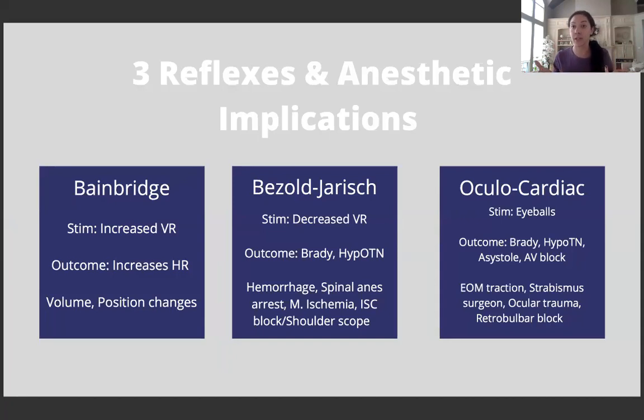So the first one is the Bainbridge reflex. What stimulates this is any type of increased venous return in the body. So all of a sudden we have increased venous return. We have more volume, more fluid coming back to the heart. So what do we want to do? We try to increase the heart rate, right?